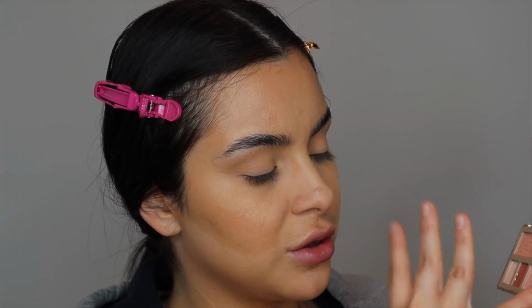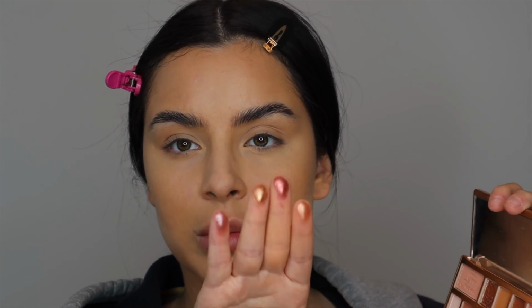Oh, this one's really pretty. This one's like a soft champagne almost, like a rose gold. And this one looks purpley. It's like a soft purpley pink.